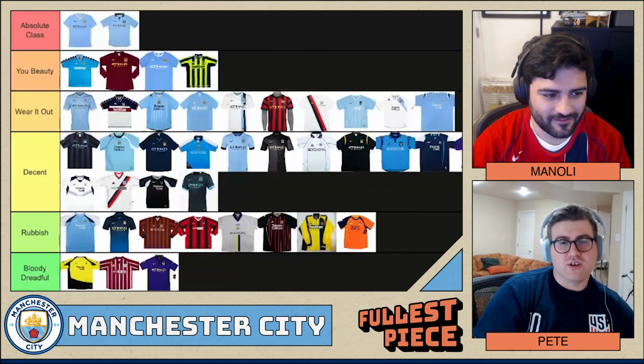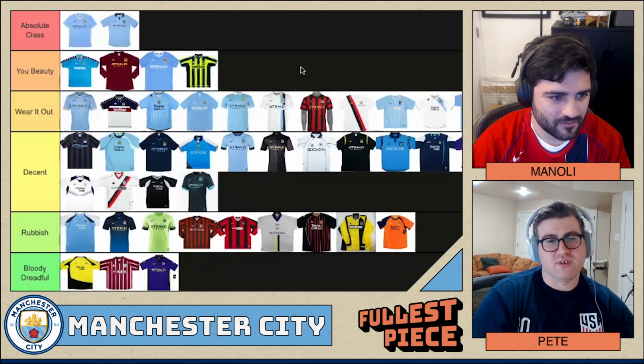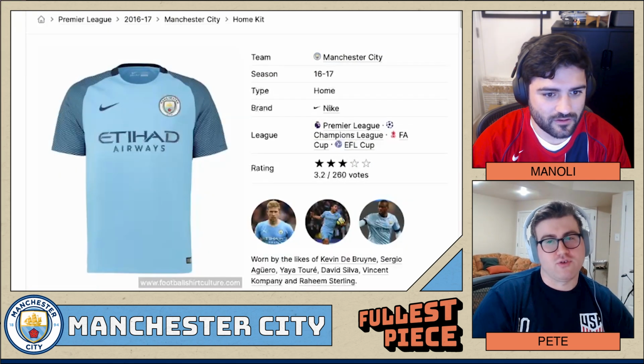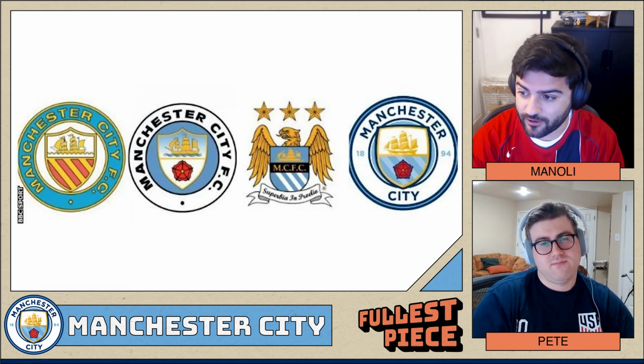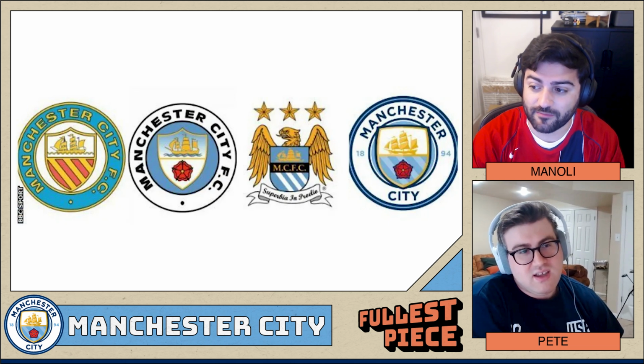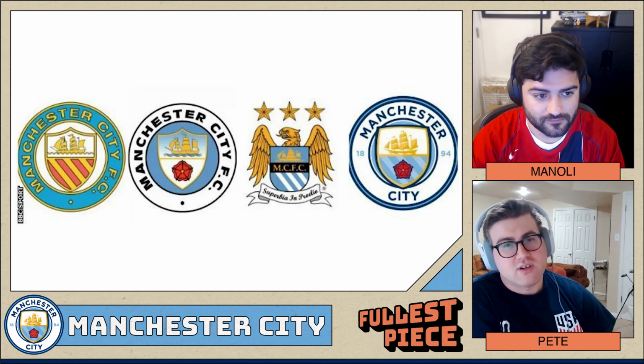This was another year where Nike did the same thing with all their third kits for all their big teams. I think this is by far their worst year under Nike. This is a tough year. How do you feel about this? This is the first year when they switched their crest back to their OG crest. I prefer this crest more than the Eagle.